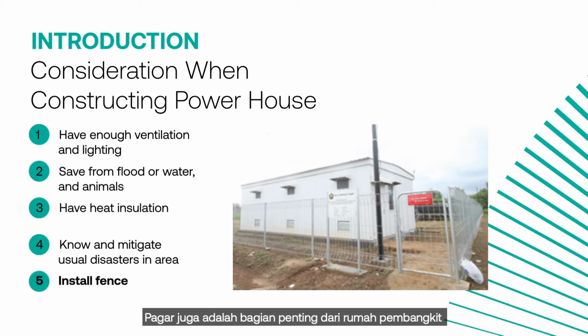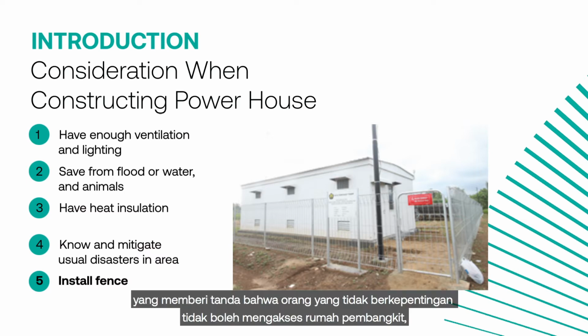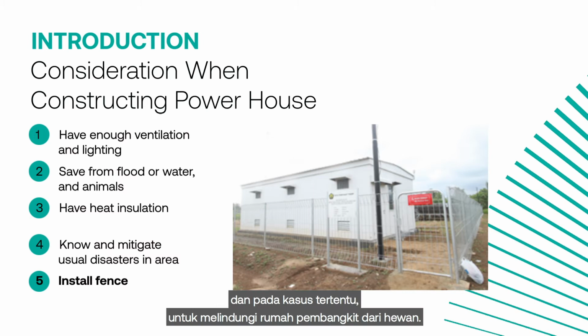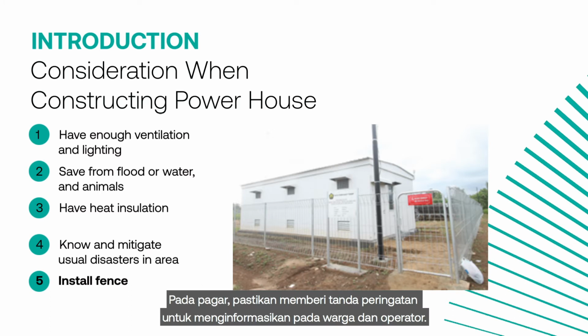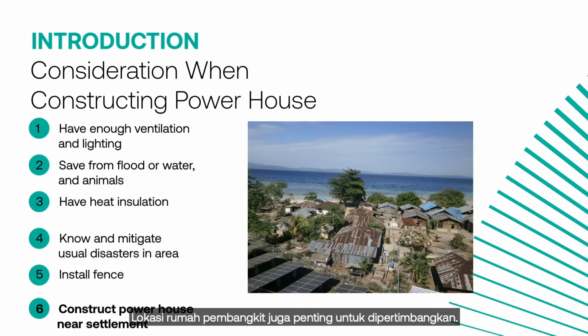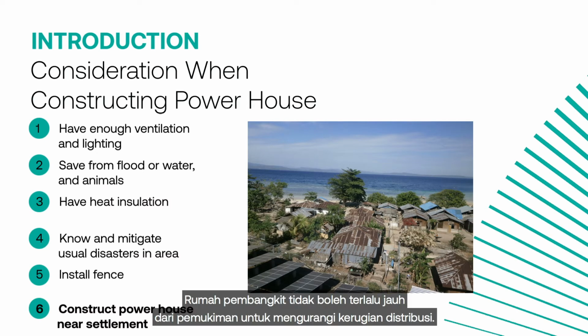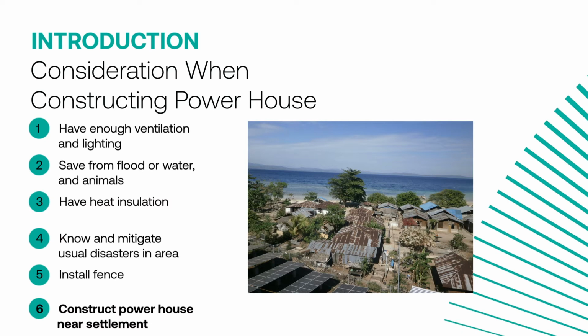Fence is also an important component of a powerhouse. It sends a message to keep unauthorized people from accessing the powerhouse and, in certain cases, protects the powerhouse from animals. On the fence, make sure to put a warning sign to educate people and operators. The location of powerhouse construction is also important to consider. It should not be too far from settlement to reduce distribution losses. If possible, it should be in the middle of settlement.